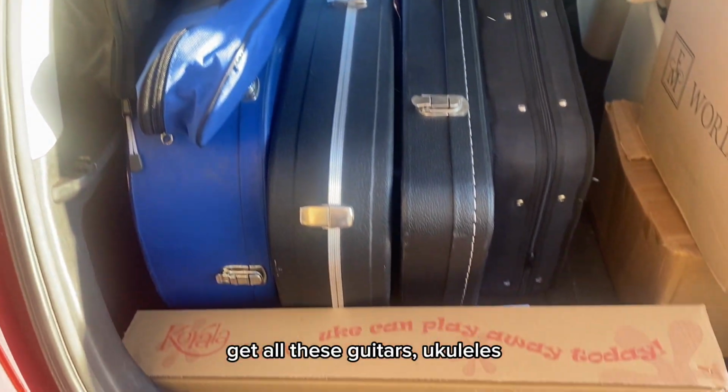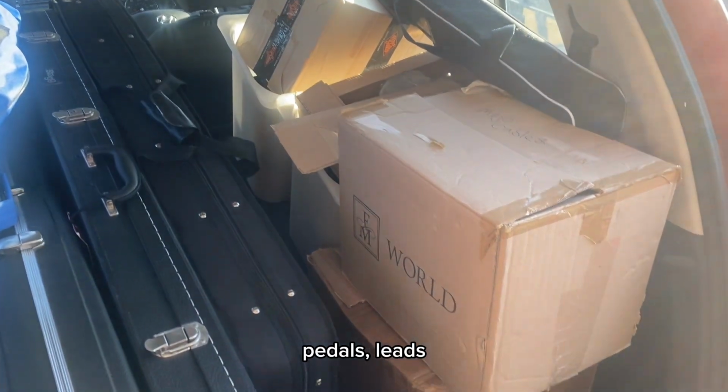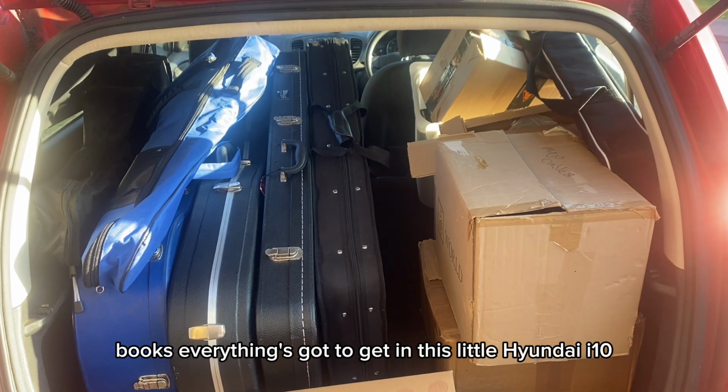Got to get all these guitars, ukuleles, pedals, leads, books, everything's got to get in this little Hyundai i10.